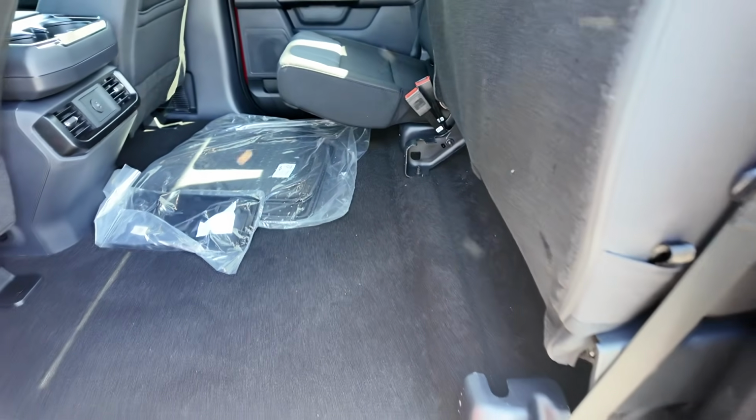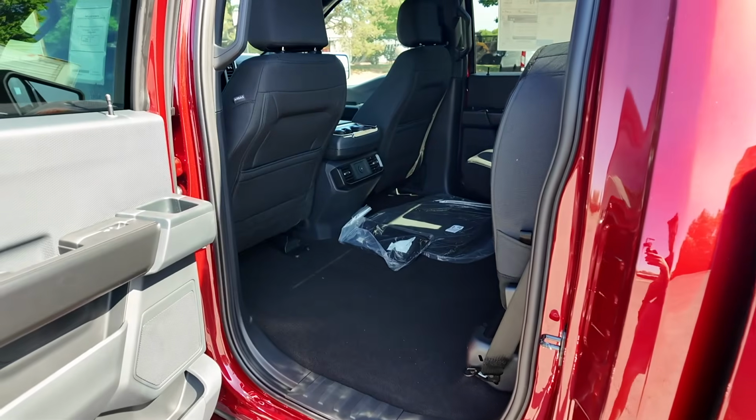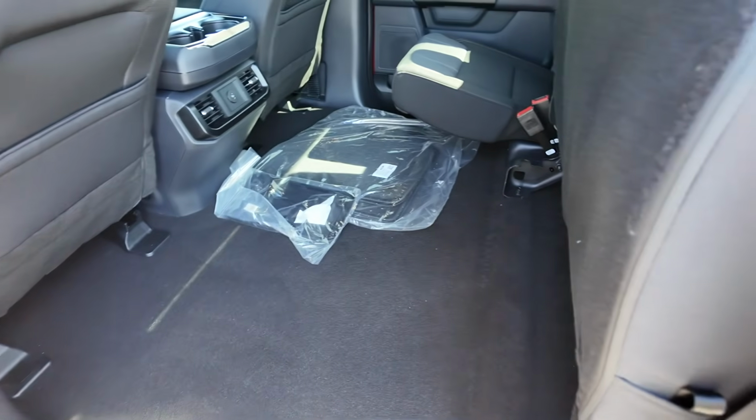You can also grab these, lock them upwards, and it reveals a ton of hidden storage space all throughout the flooring. It's nice and flat, making it super useful.